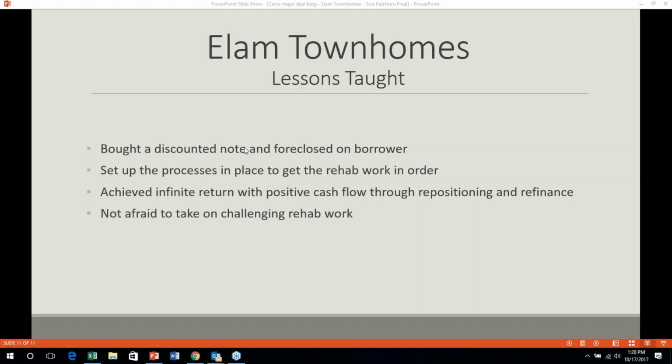Also, it is easier to foreclose on a commercial property than a single family home, because the commercial property owner is an investor. A lot of the rules and regulations that come with single family homeowner protection do not apply here, because he's in a different bracket, as this is an investment property. So the lesson we can teach everyone hearing this video is that it is easier to buy a discounted note on a commercial property, and you can foreclose on a commercial property.